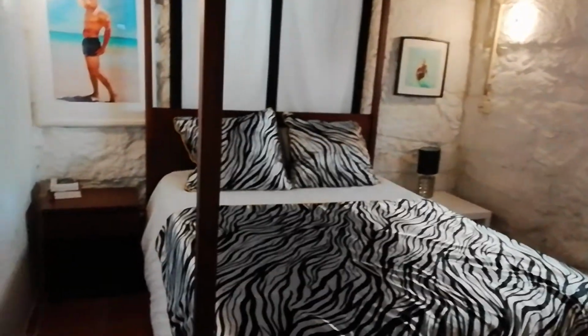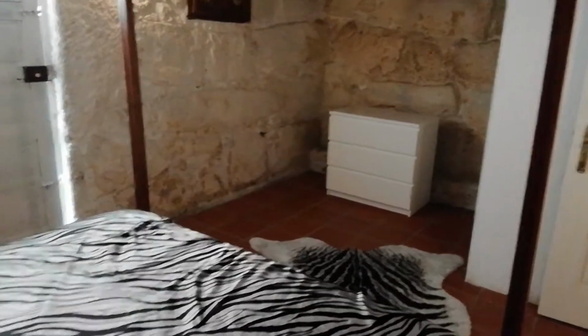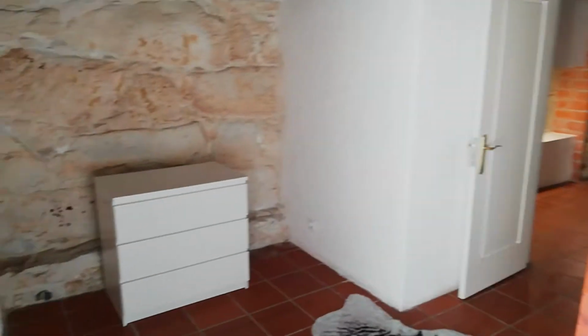Then we have this bedroom here. Okay, just another view. And then we have here this door. Okay, then it goes directly to the courtyard. So another view of this bedroom.